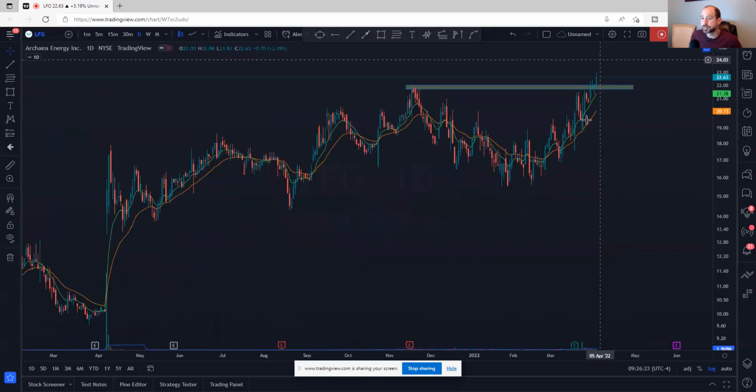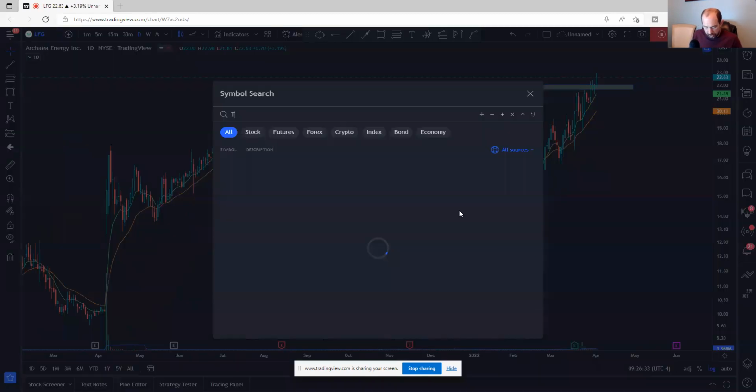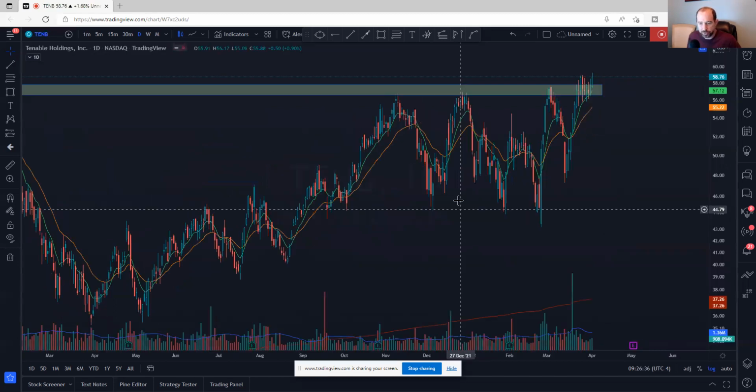LFG. Again, beautiful cup, kind of maybe a little bit extended, may need to come back a little bit. But if you get that early pullback in the week, maybe a retest and then a bounce, that'd be really nice. And some carryovers from last week.